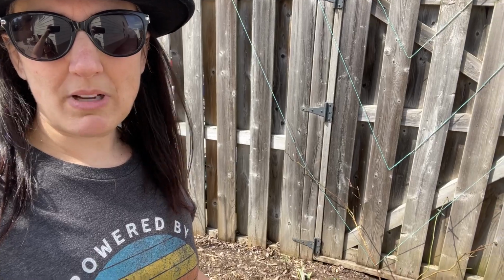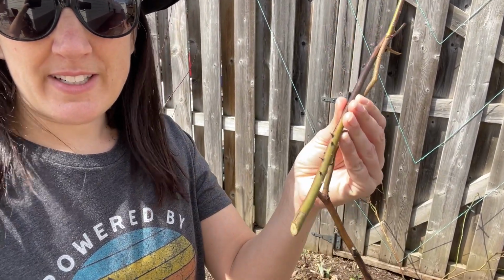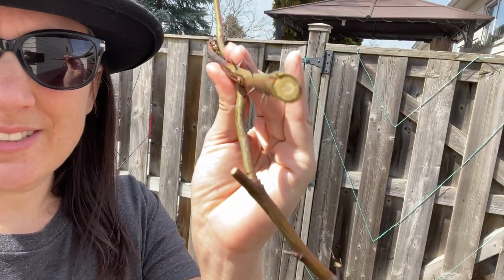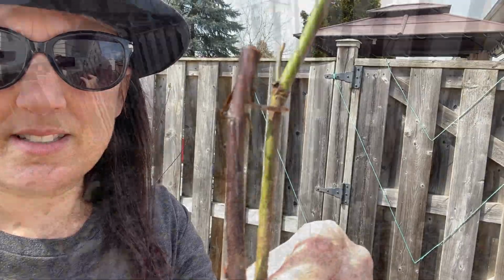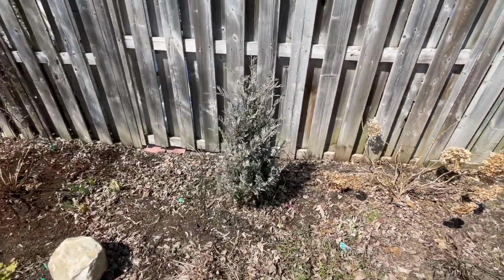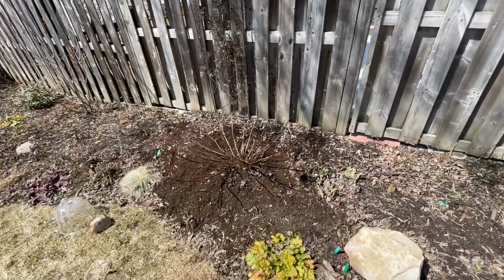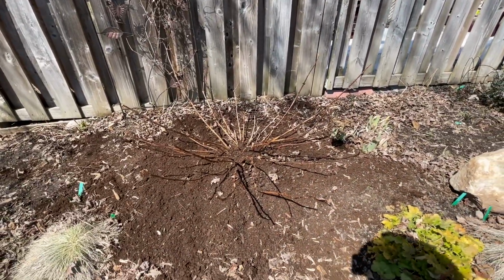So yeah. I cut the leader right here, and double checked, and it is dead. All of that is dead. I uncovered this little guy, and I'll give him a trim too on my pruning day. Uncovered my endless hydrangea. It's actually looking pretty decent.